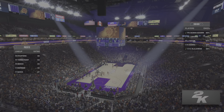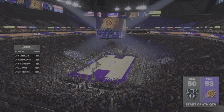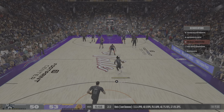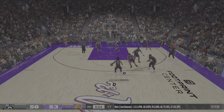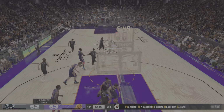Well, this has been a great contest so far. I imagine the fourth quarter could have more action in store for us. Brooklyn trailing on the court for the Nets as we get the fourth quarter going. Marcus Cousins is out there with Davis. Then there's Ja Morant. Then it's Carmelo Anthony.